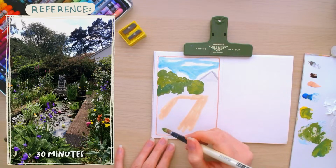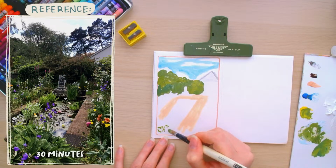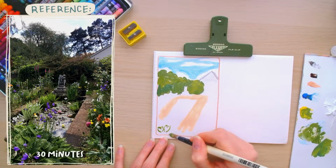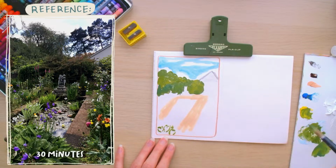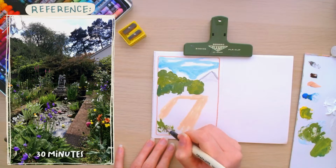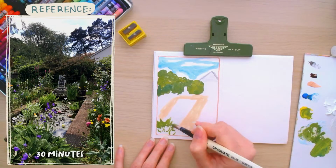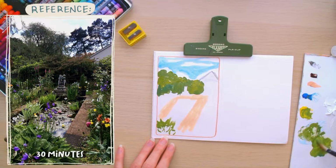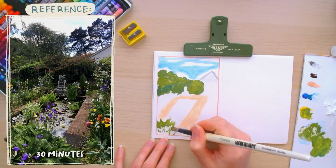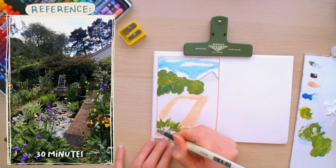Down here in the front, I want to leave some space for those purple flowers. So again, I'm going to work negatively around those. And you can see I'm being quite loose with my marks, and this isn't exactly where the leaves are, but you can kind of tell what they are, so it doesn't have to be exact.